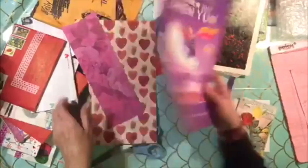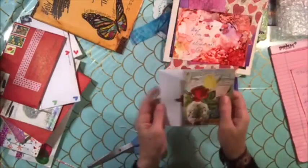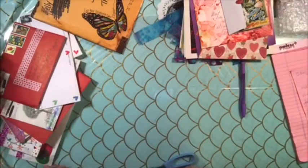Anyway, okay. So thank you so, so much, Rose. And I love this card. This is gorgeous. Thank you so, so much. Your name is in the drawing. You are entered. So good luck with that in February.